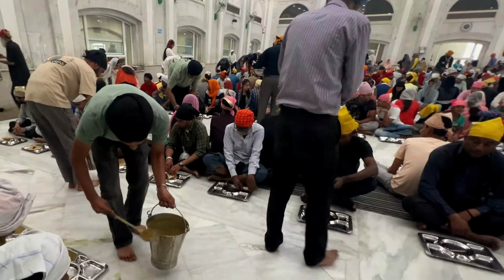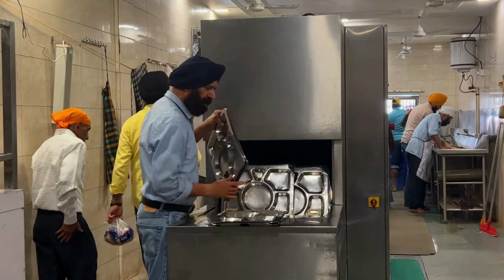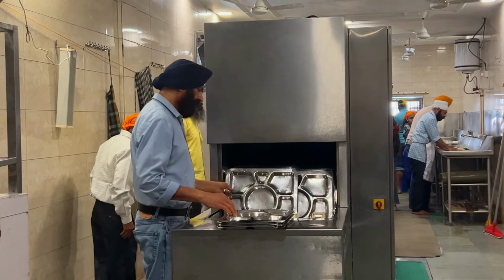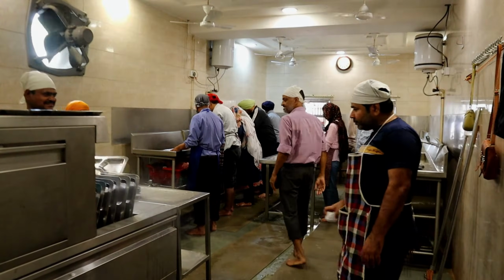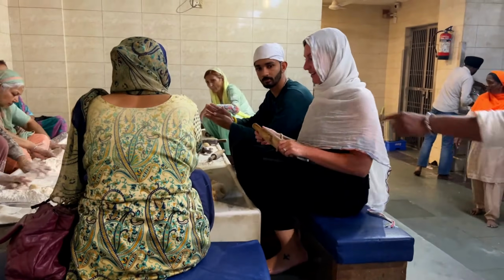It's so fascinating to watch how fast-paced the whole process is from start to finish, even down to the people who wash the pots at the end of every sitting. Without them, the next sitting wouldn't be possible. I helped play my part when I was invited to help roll out some chapatis.